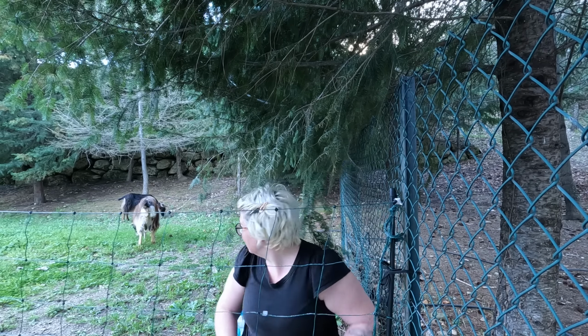There's loads of fresh greenery growing up. I think I mentioned it in a previous video, and they absolutely love foraging around here, so that's brilliant. And it means that we can keep an eye on the chickens, make sure they're safe.